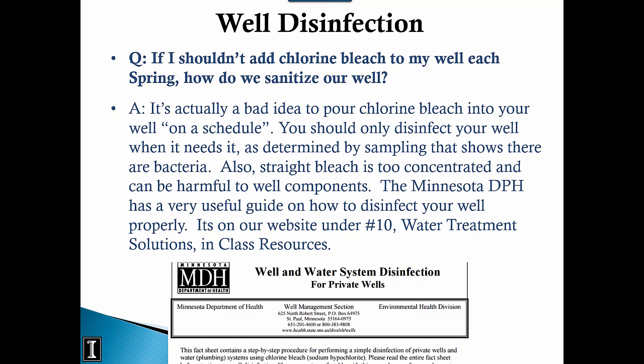And the right thing is to sample. And if you sample your well and you have bacteria, then you need to disinfect it. And there is no preventative chlorine bleach every spring. That doesn't prevent anything. If you have an opening in your well that allows bacteria to get in, even if you use chlorine and disinfect it, unless you do something to get rid of that pathway into your well, you'll have bacteria again a month later. And that's one of the questions really here in the next question, I think.